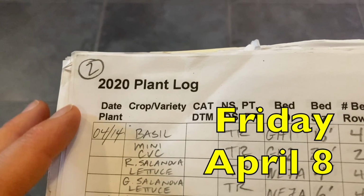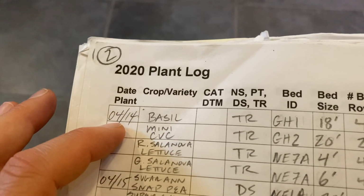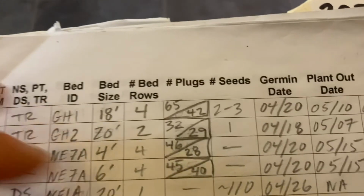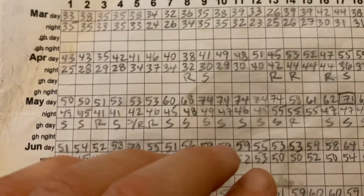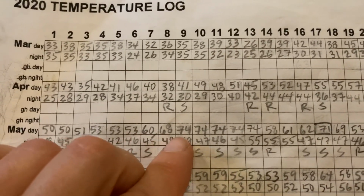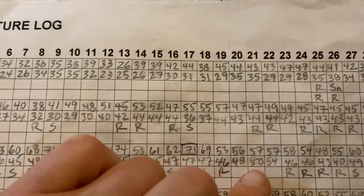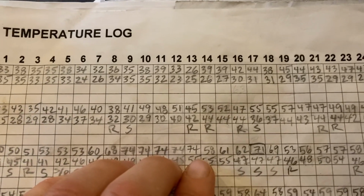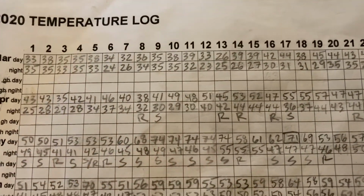I was looking at my planting log for 2020, which was two seasons ago. I started my basil and cucumbers on April 14th, which for this year would be next week. Then I planted them out May 7th and 10th. That year we happened to have a nice warm week in May where it went from the 50s up into the 70s for a whole week, and then it was still pretty warm before going back down into the 50s. So I was able to plant out the cucumbers and basil during that week, and they did pretty good. But even then, the cucumbers had gotten too big by the time I planted them out. So I really had started them too early.